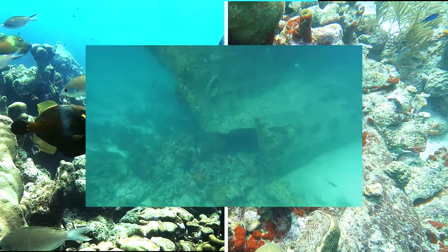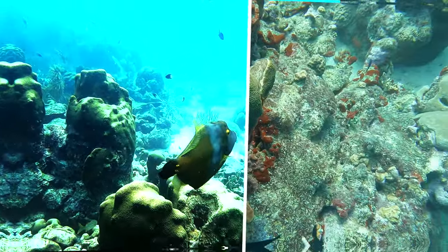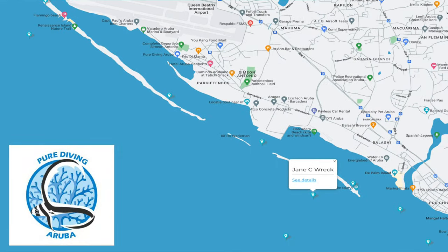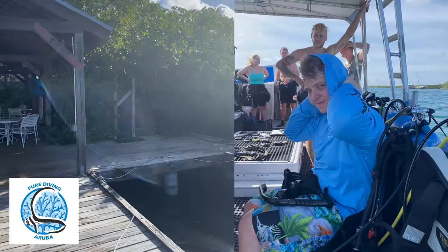We completed this dive with the help of a local dive center, Pure Diving Aruba, which is located minutes away from the wreck location. We highly recommend them for your diving in Aruba. We spent 4 full days diving with this amazing group of scuba divers and instructors, and we had a blast.